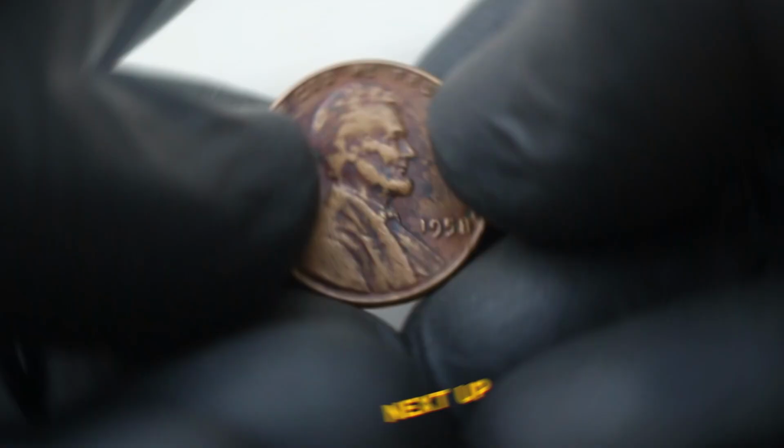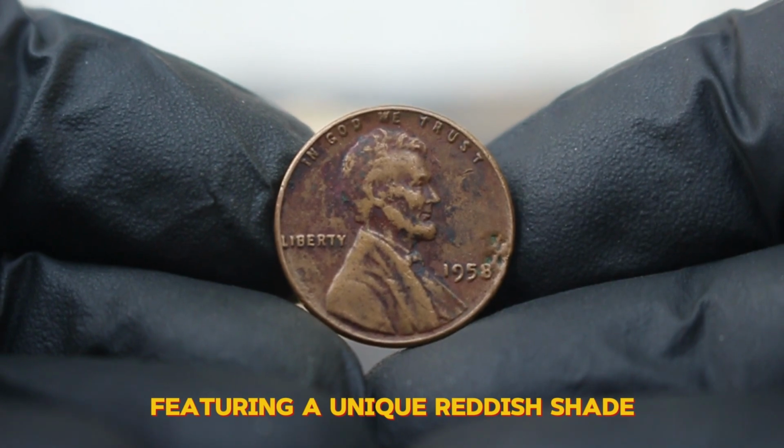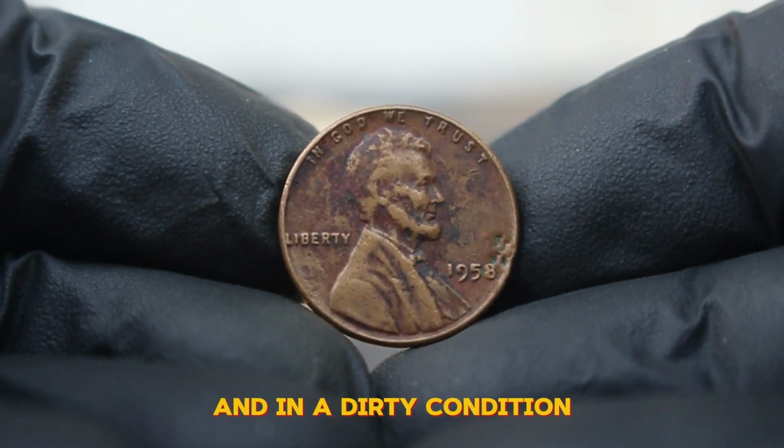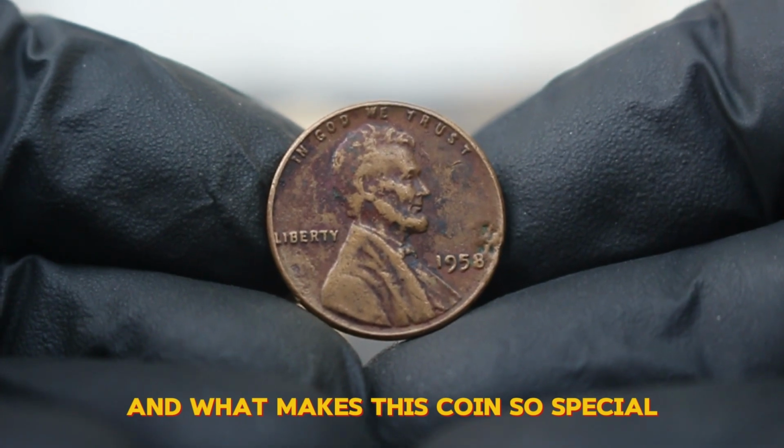There you have it, the story of the 1924 black-toned, dirty condition wheat penny and why it's gaining traction in today's auction market. Next up, the 1958 Lincoln wheat penny without a mint mark, featuring a unique reddish shade and in a dirty condition. Let's explore its value in today's market and what makes this coin so special.